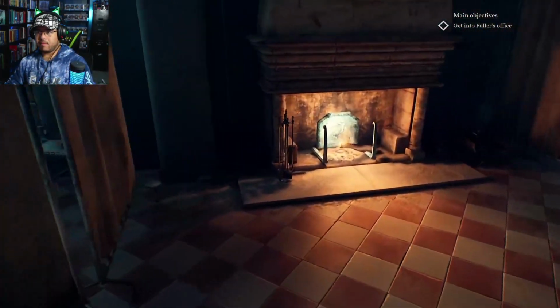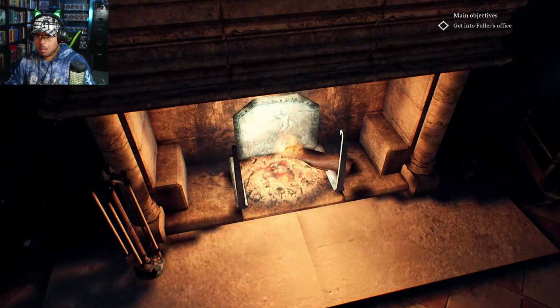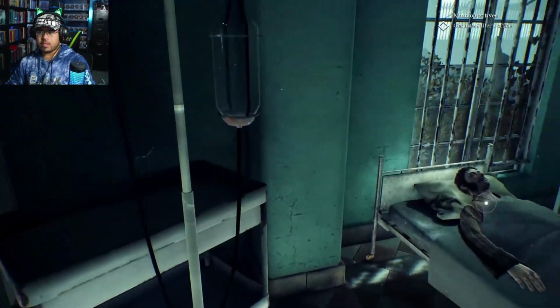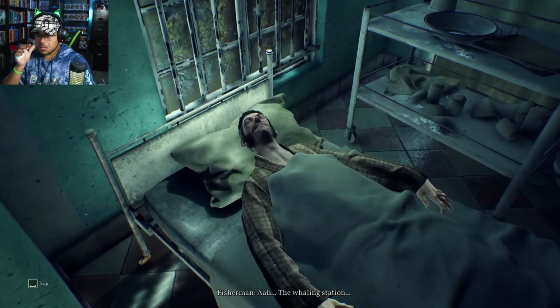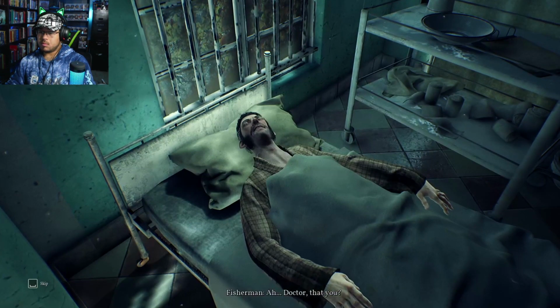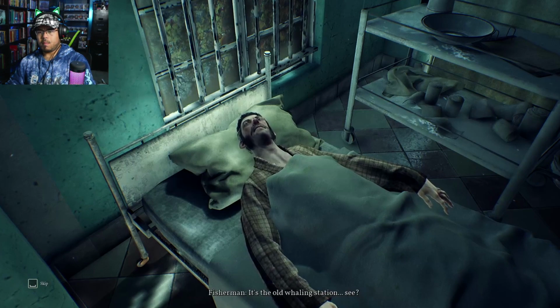Alright. Fire is nice and warm. Okay. Oh, alright. What else can I find here? What about you, patient? The whaling station. What's wrong with me? What are you talking about? Doctor, is that you? Yes, are you blind? Dr. Colden. Tell me what happened. It's the old whaling station. See?